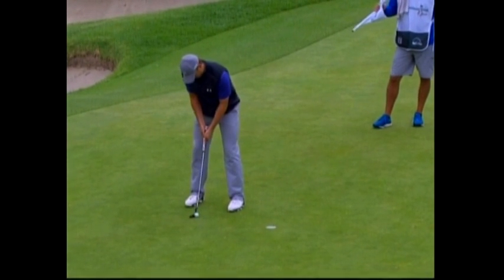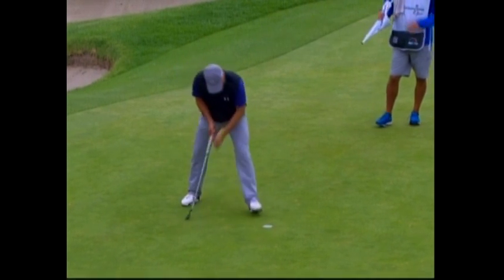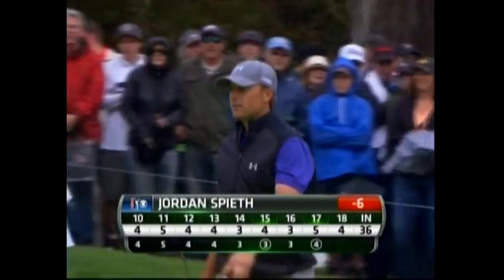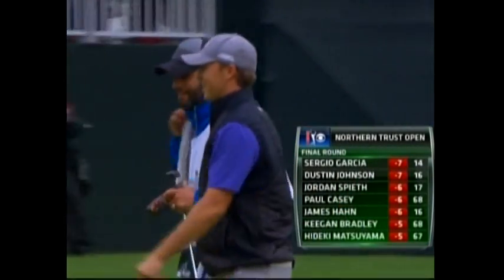Big putt here now for Jordan Spieth. This for birdie to get to 6. And that was after watching his 2 fellow competitors miss putts of similar distance. So well done there for Jordan.